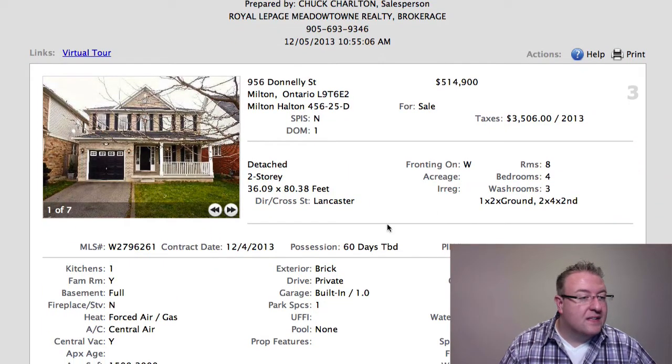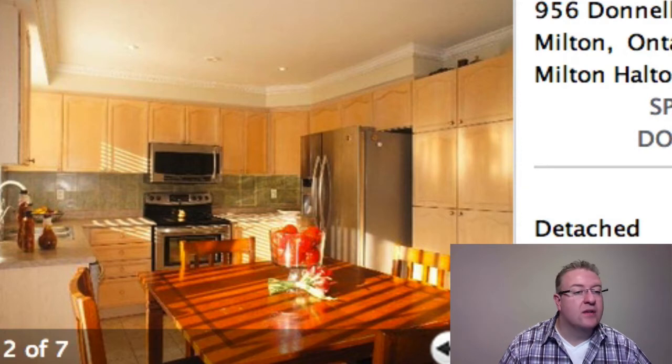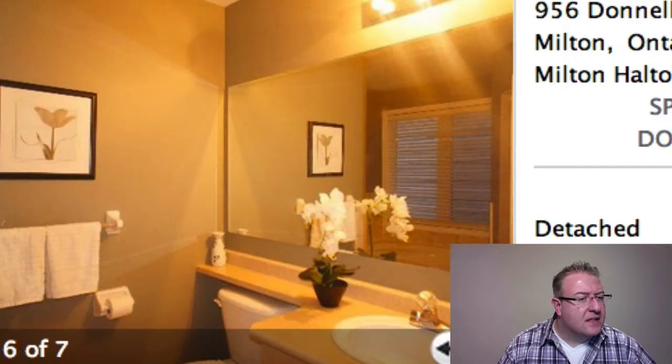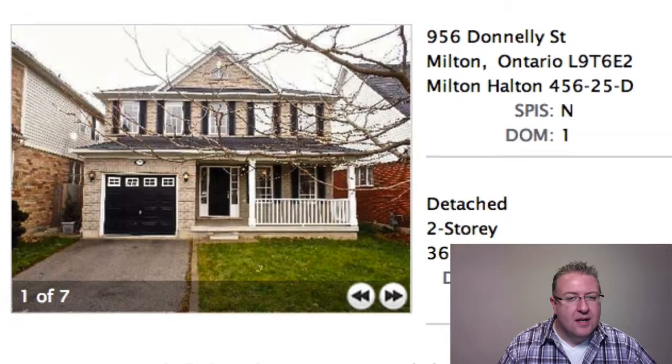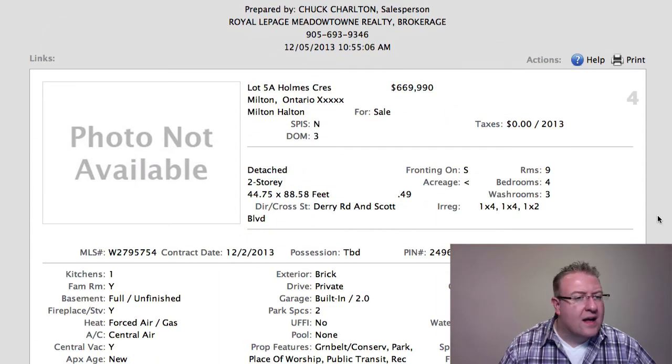Donnelly is $514.9, and it's 1,800 square feet, 4 bedrooms. If you didn't need the 4 bedrooms, I'd say there's much better value going over to Bar Crescent. If you think about that, that's $489. Very competitive. This one here, I'm not sure if it's an 8 or a 9 foot ceiling. Hard to tell from the photos. Looks like it's priced a little bit high. Donnelly is a nice street, though. If you don't really live on Donnelly, you don't normally drive on it.